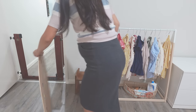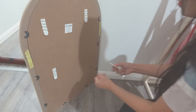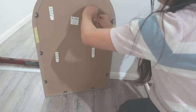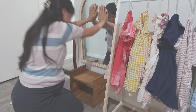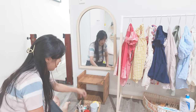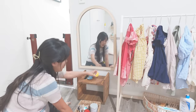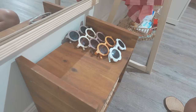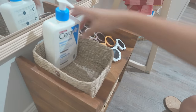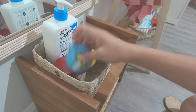Now I'm making Alina's care of self area. I'm using 3M strips to install this mirror at her height. And I'm going to place a little shelf right here and have all the things that she needs to get herself ready in the morning, including her collection of sunglasses. And in this basket, we have a lotion, purple cream, sunscreen, a hairbrush, and a comb.